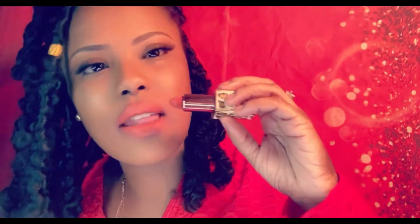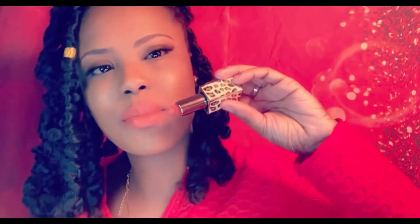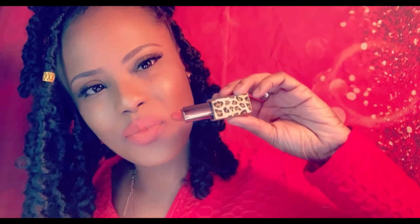Here's another red one. It's like an orangish reddish. Like a light reddish. But it's cute. Let's go to the next one. It's red as well.